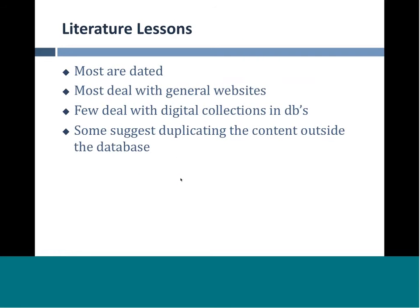As we've done this research, both in initial preparation and then in writing a successful grant proposal to IMLS, and then most recently in publishing our paper, we've done reviews of the literature. And what we found is that most of the literature out there is dated. Most of it deals with general websites. There are very few articles so far, as I said, about digital repositories and SEO, and some of the articles that we did find even suggested duplicating digital content outside the database or outside the repository. In other words, creating static pages for the object, and that's just not a very scalable solution.